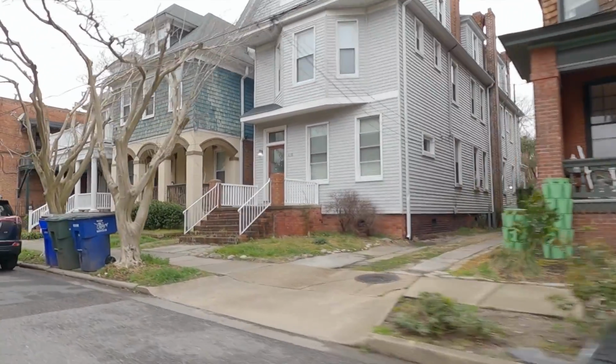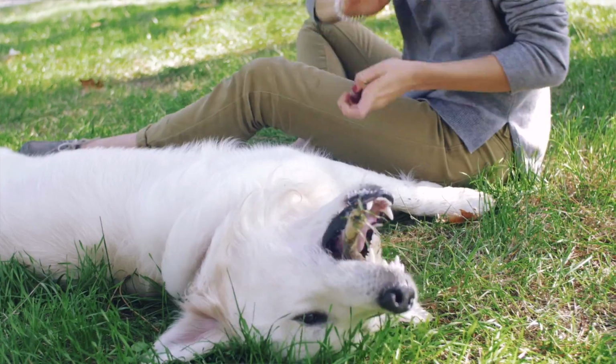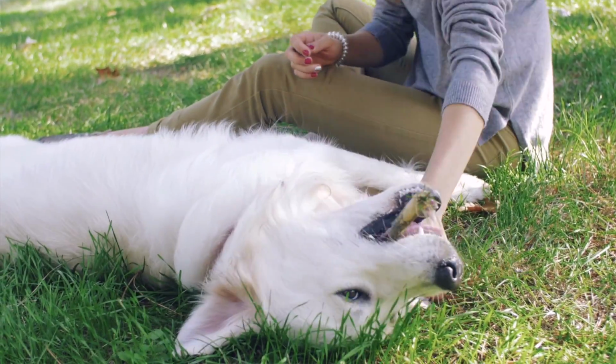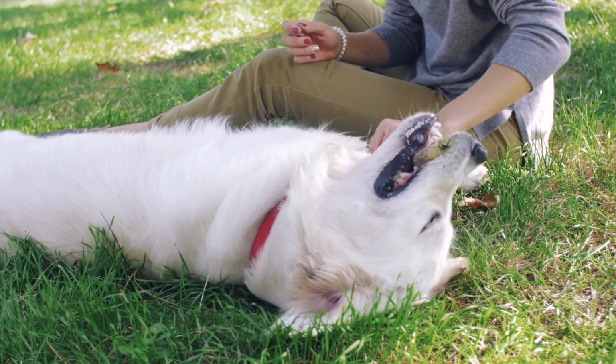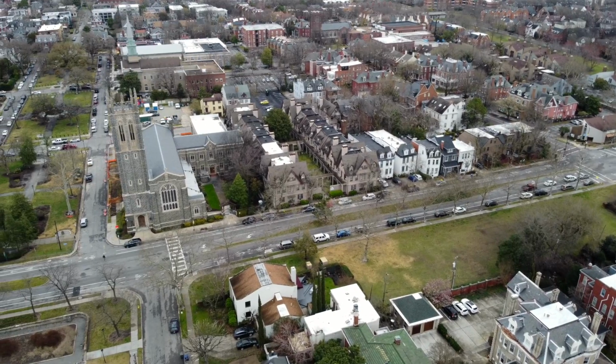One of the biggest things I would say about Gent is dogs. Everybody loves their dogs in Gent. They have like a dog park every other block. I don't think I've ever driven through that area and not seen somebody out there walking their dog. One of the other jokes I would say about Gent is that there's a church like every other block. And that's kind of true.